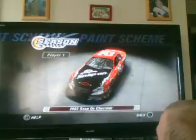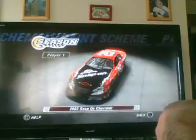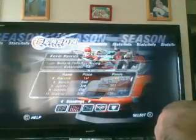Last week at North Carolina, I got my first win of the year, but in the process, pissed off Kenny Wallace and Jamie McMurray. The paint scheme for this race is the Snap-on Chevrolet that Kevin Harvick drove in 2003. We come into this race the points leader by a small 25 points over Kurt Busch. Let's jump right in to Las Vegas Motor Speedway.